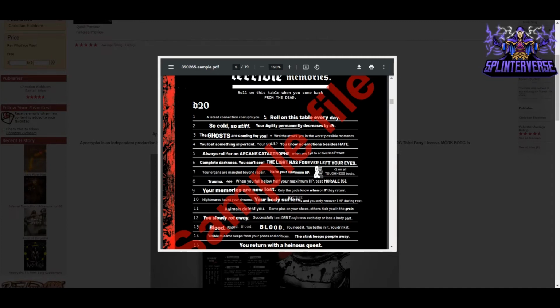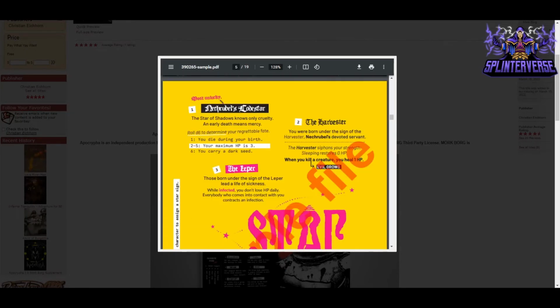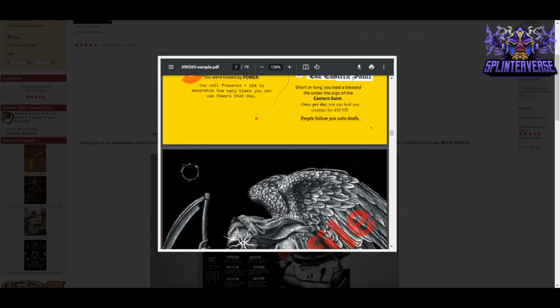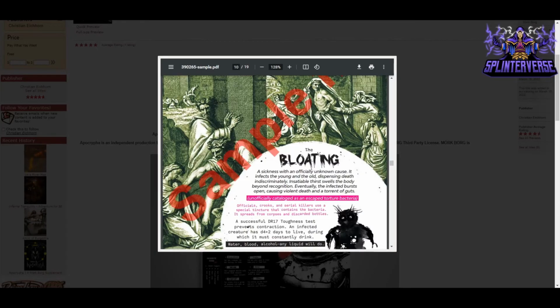So these kind of kick off your character coming back from the dead, so you could really get a cool little backstory. You could probably just pick from that table as well if you wanted to, if there's something that speaks to you that you might want to play out or act out.